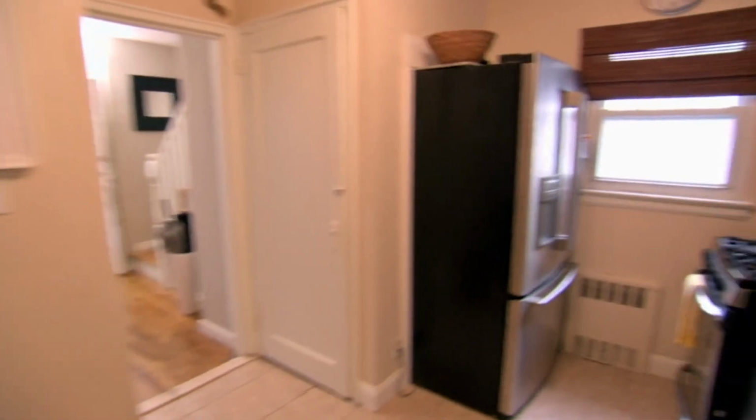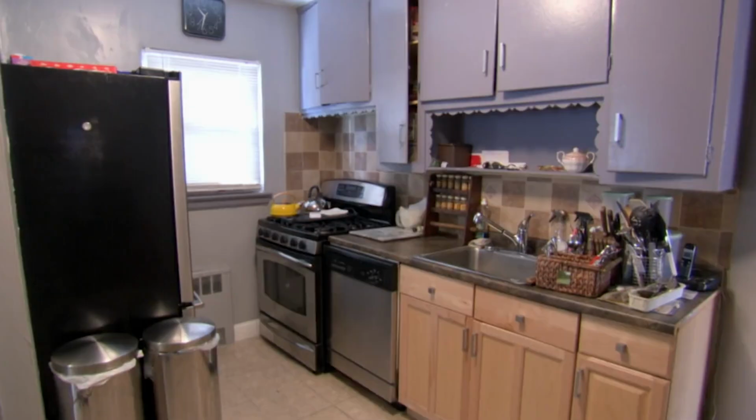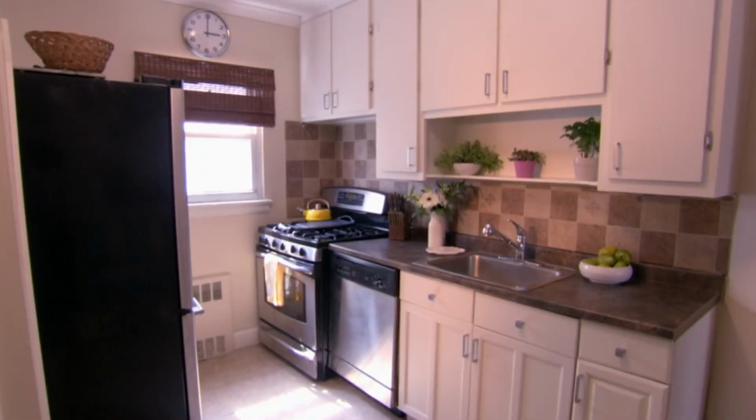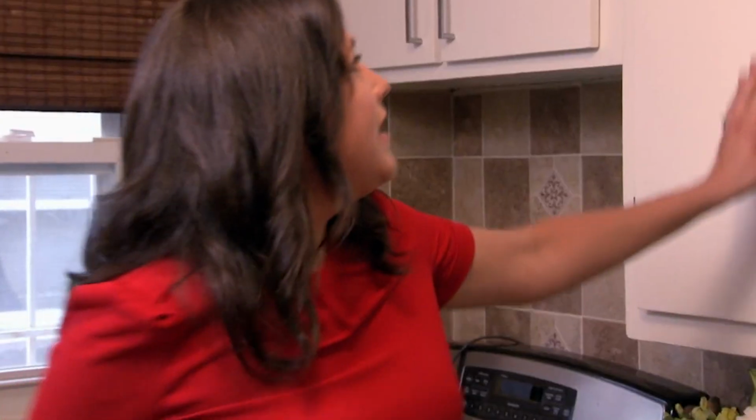Oh my God. Oh, wow. This is my kitchen? This is your kitchen. The kitchen was a real turn-off to buyers, with its tight feel and dated finishes. But we've reorganised it to create more workspace and redid the cupboards for a fresh new look. Look at these new cupboards.